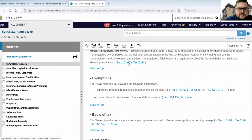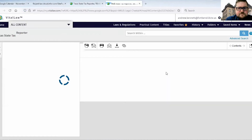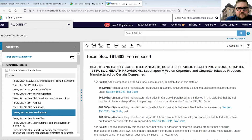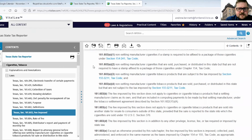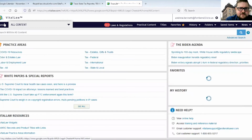By the way, all the links here, of course, your tax code is linked. Let's click on that. And that'll link you to section 161.603. It opened it up as a pop-up. There we go. 161.603. So you can see what that section was that was cited. So you've got quick access to that again, print, email, download, all that's available there.